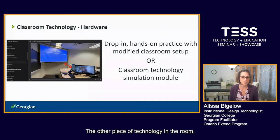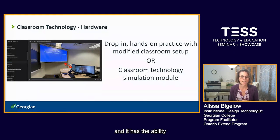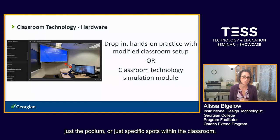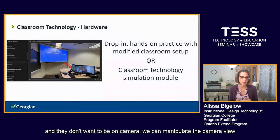The other piece of technology in the room that's not shown in this image per se is a wall-mounted video camera at the back of the classroom, and it has the ability to be repositioned. So you can show the whole classroom, or you can zoom in and show just the podium or just specific spots within the classroom. And we're recognizing that not all students want to be on camera. If they come to class and they don't want to be on camera, we can manipulate the camera view so that those students' privacy is respected in those cases.